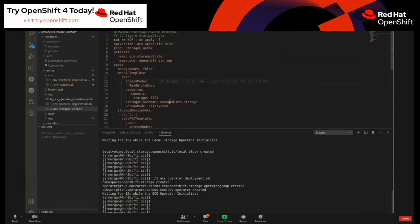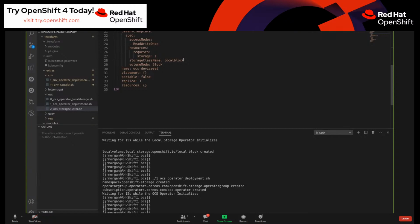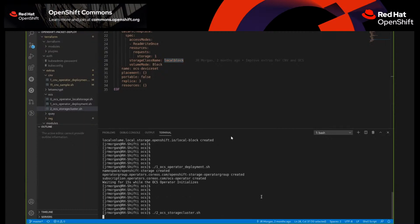Again, it's a pretty base cluster. I'm not doing a whole lot of customization. I'm really following most of the documentation when it comes to this. And this is referencing the local block class that I provisioned in step 0 here. So I'm going to kick off the last one. And this one will take a little bit to initialize since it's spinning up a full Ceph cluster in the background. If I get an error from this, it typically just means that the operator hasn't fully initialized yet.